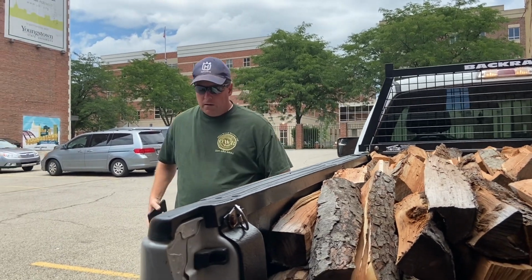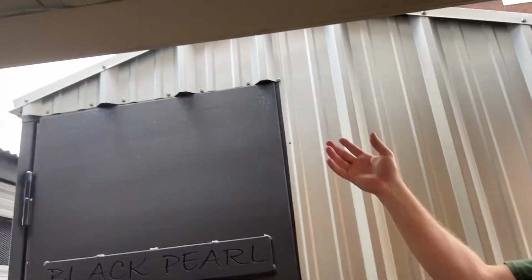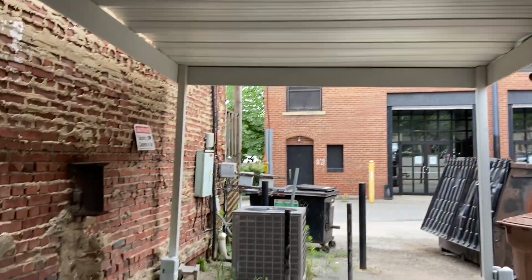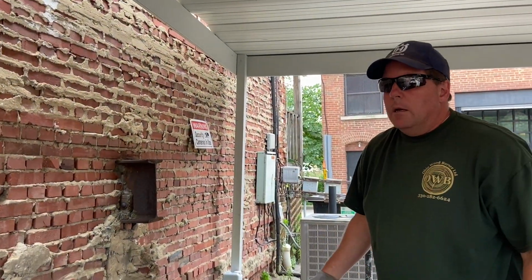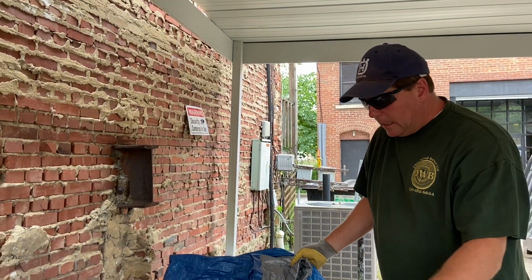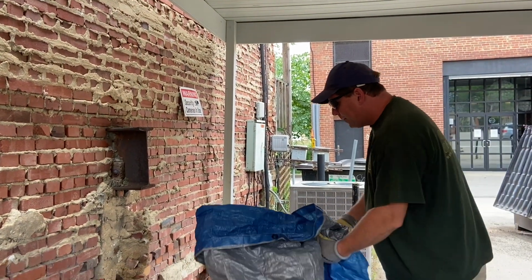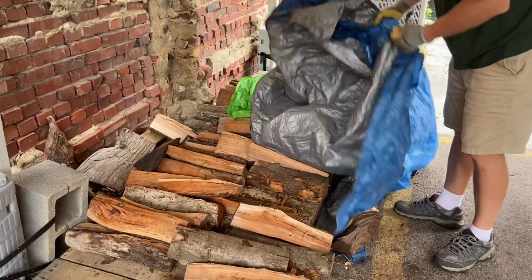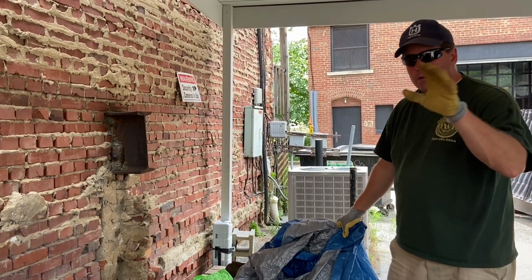We are here, and this is a covered area that he made. He keeps his smokers here. He's got 2 smokers. Part of my responsibility is I will clean up the area, keep everything nice and tidy. It's just part of the service that I provide. And what we're going to do now is just get all this wood stacked.